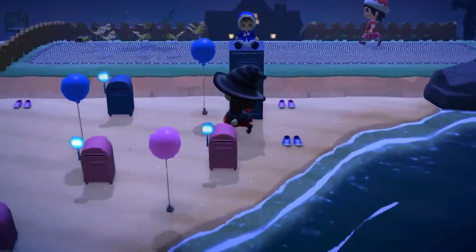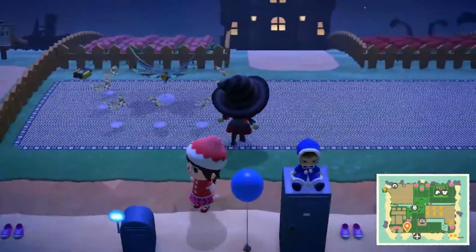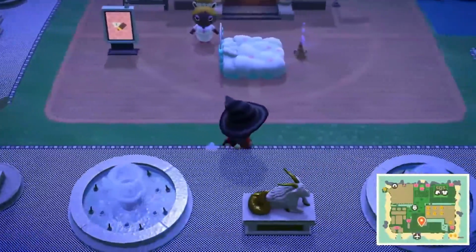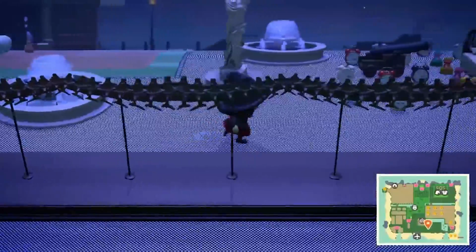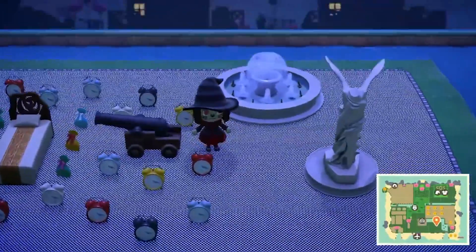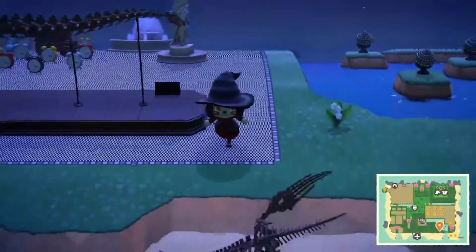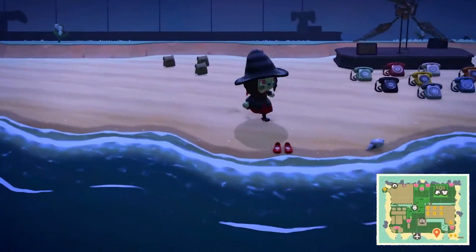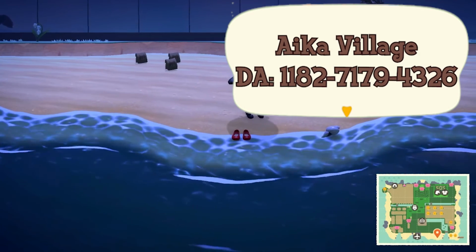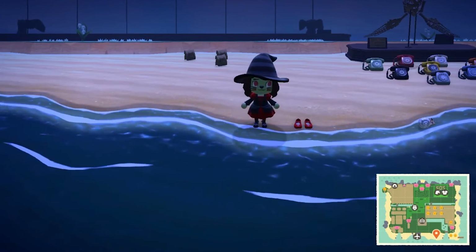But I do want to talk about the shoes and the end, because to my understanding, eventually Aika descends into madness and ends up taking her own life by walking into the ocean and essentially drowning. I think it's just a homage to the original game. Well, not the original, New Leaf, because that's where you wake up. But yeah, the shoes on the beach here are meant to represent that, that Aika walked into the ocean and tried to end her life.